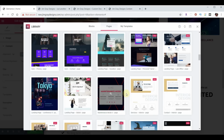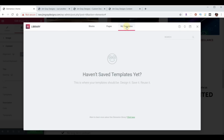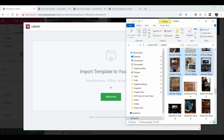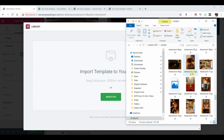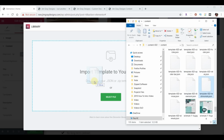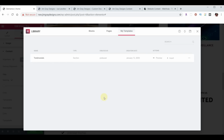Now in our case, we're going to use one of my templates, and it literally is my template because I'm giving it to you. Now there's none in our collection yet. So what we want to do is we're going to click this little up arrow, and that says Import Template. From here, we can go back to our folder, and we'll scroll until we find our templates. And there's our templates, and the one we're looking for is Testimonials. Right there. We'll drag it over, and there it is.